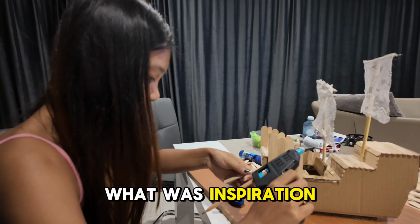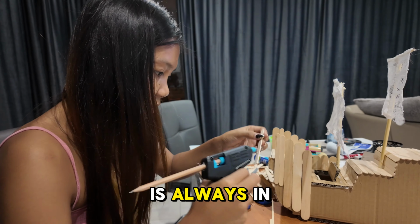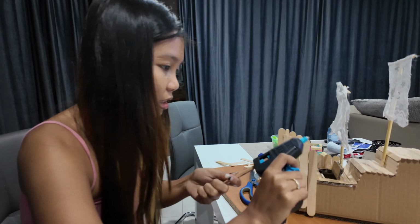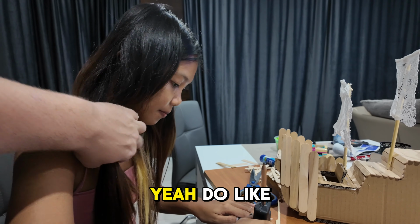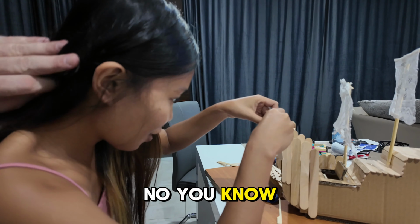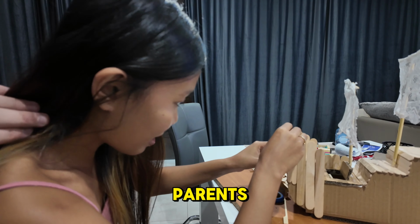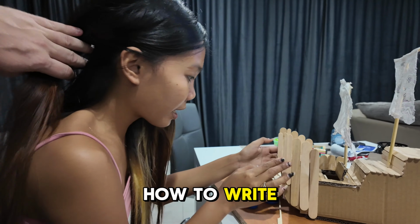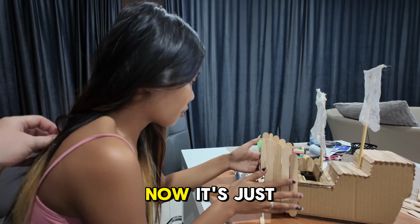What was the inspiration for me was that Ella is always in touch with her siblings about helping them with their school projects. Is that something all family members do? Like you saw that before? Did you ever have somebody helping you? No, I am the eldest. Nobody helped me. I have parents, but sometimes they help me, like starting how to read, how to write. But creating my projects, doing it like this, no, it's just me.